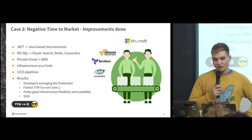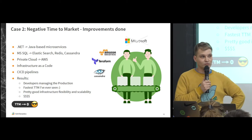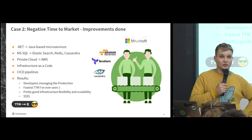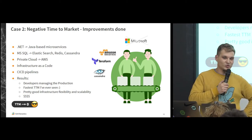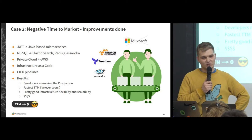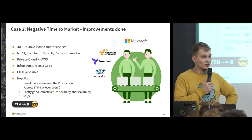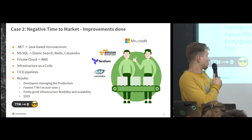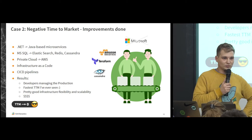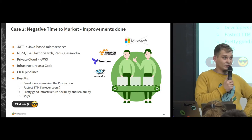So here are the improvements we've done. At first, it was replatformed again from .NET monoliths to a set of Java-based microservices. We replaced the Microsoft SQL database with NoSQL databases like Elasticsearch, Redis, Cassandra. We've migrated from the private cloud to AWS, started to manage all the infrastructure as code, and developed CI/CD pipelines. As a first result, developers got all the tools which allowed them to build and deploy the code, even to production. It also led to the fastest time to market I had ever seen in my life.